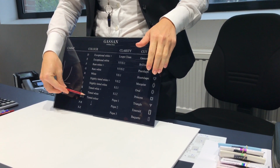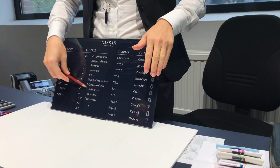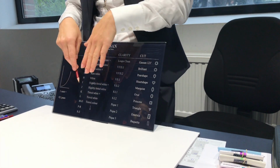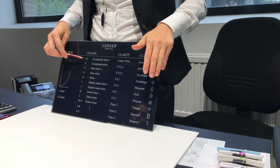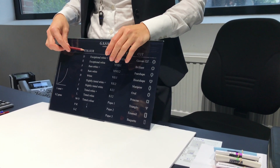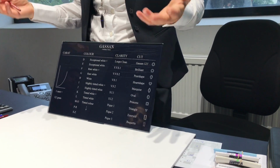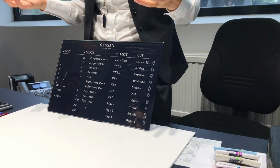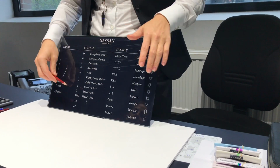From I to M, more yellowish will be seen in the stones. These are also good stones, but they are more commonly found in nature. That's why the price drops. As you see, the system begins with D, while the alphabet begins with ABC. There are no colors for ABC yet because scientists left a little bit of space for themselves. Maybe in the future nature will give us an exceptional color and they will add it. So at this moment D is the best one.